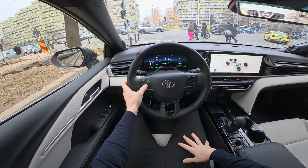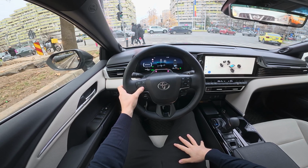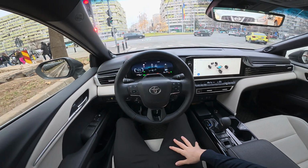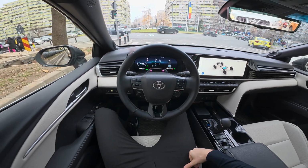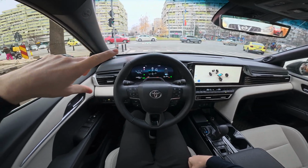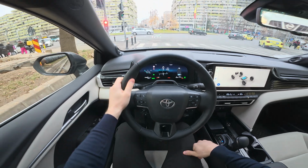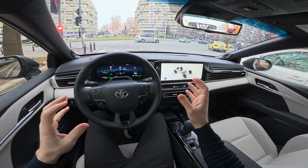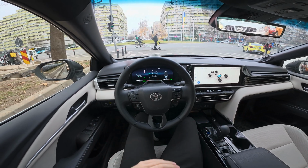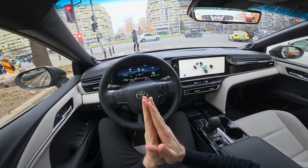So let's see, let's go back there. Ratio consumption: 5.1 liter until now. Super good, super good. So 4.6 liter is the WLTP estimation. The car has 4,670 kilometers, over 10,000 kilometers it tends to have a lower consumption, around 0.3 liter, let's say. So it's almost the same as they claim, and it's cold.